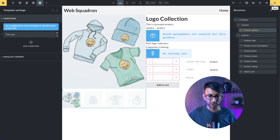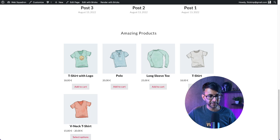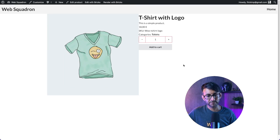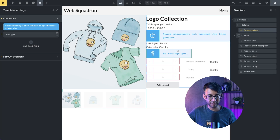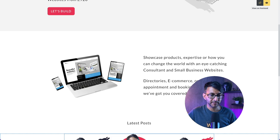Don't look at this and start panicking, all right? I'm just showing you how ugly and awful this looks. So if I was to go back over to this page now and we just refresh it again, and I now pick the t-shirt with the logo, you're going to get this slightly messed up look because it's now based on this layout over here, right? So it's not looking as polished. However, that is how you would set up your templates.